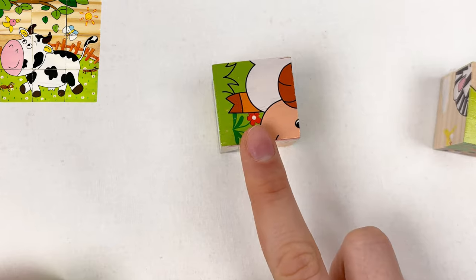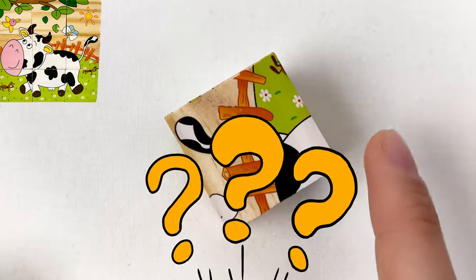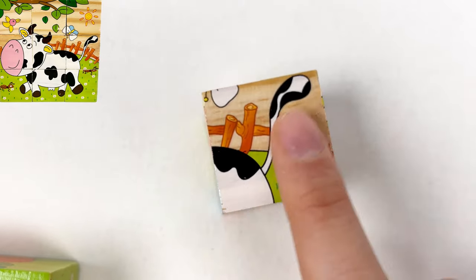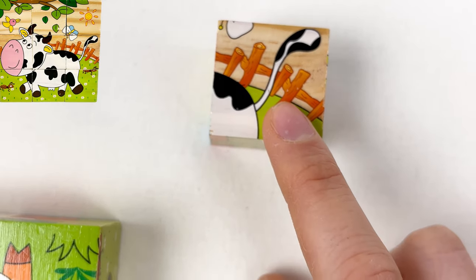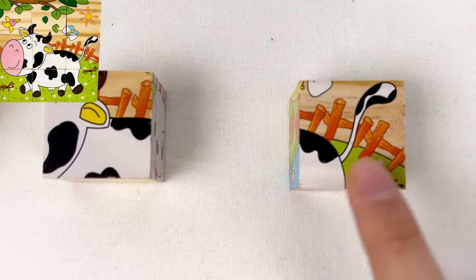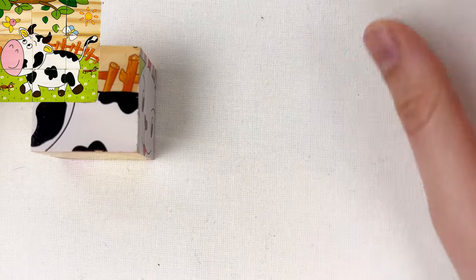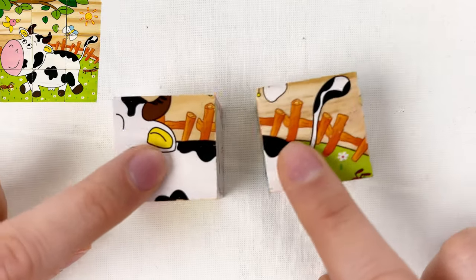1, 2, 3, 4. And then another side. 1. This seems to be like a cow tail. What do you think? So let's look at our first puzzle that we found. This one. And let's look at this one. Is this seems to be a cow? Yes! So we found our first puzzle, and then we found our second.